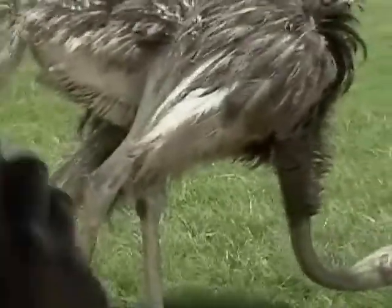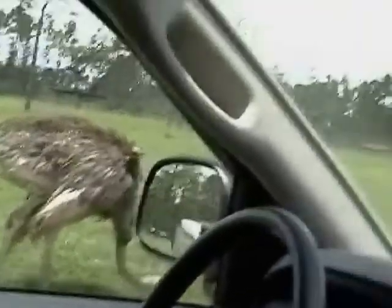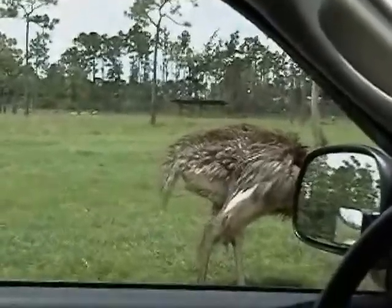It's actually a young one. So the feathers are black. Guys, there are some gaps between those feathers.